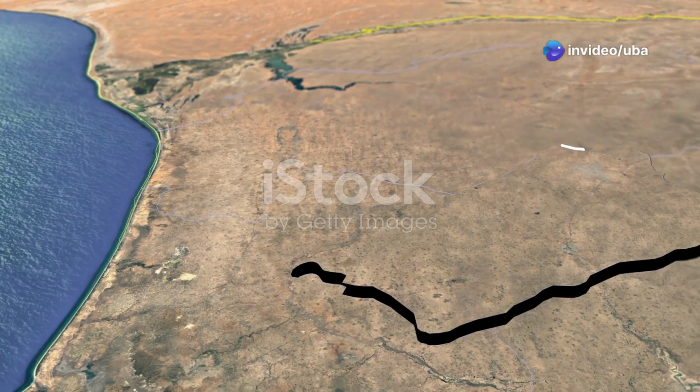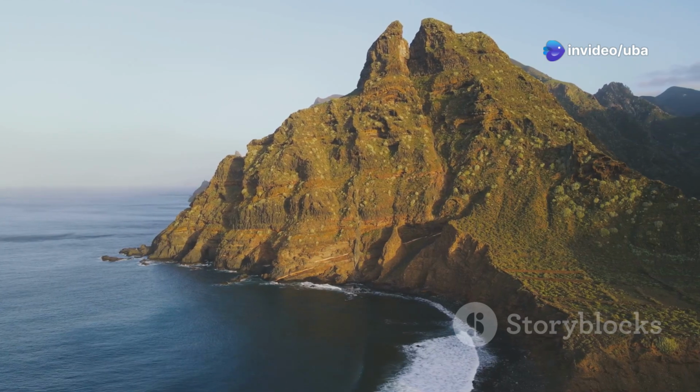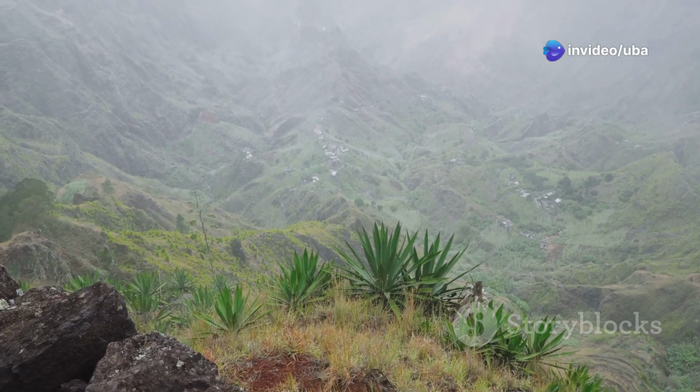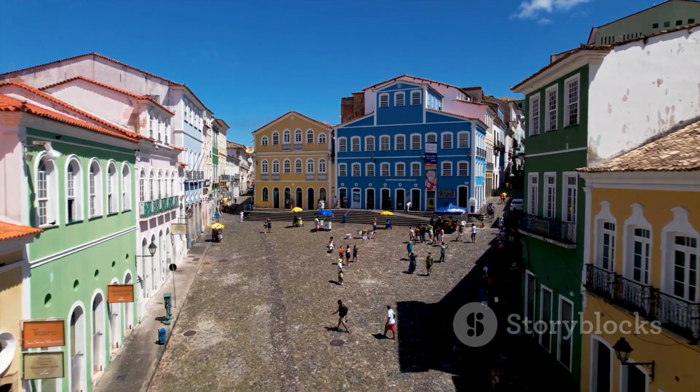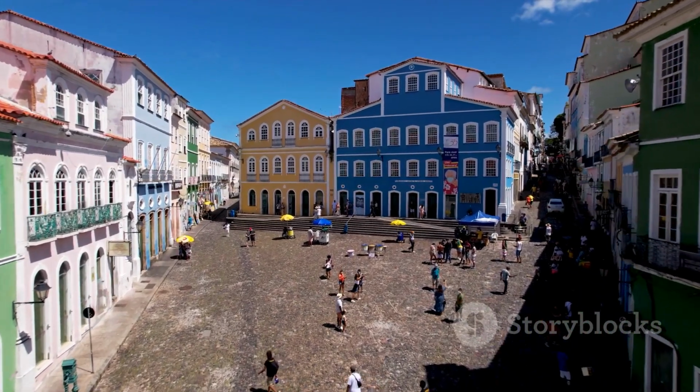Let's head out into the Atlantic Ocean, to Cape Verde, or Cabo Verde. This stunning archipelago of 10 volcanic islands is a world of its own. It's where African and Portuguese cultures have mixed for centuries, creating a unique vibe.